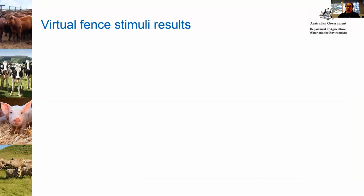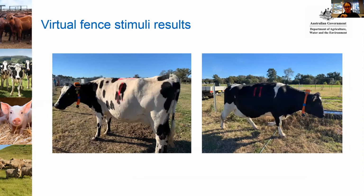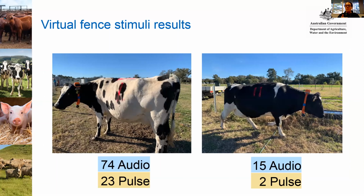We also did note strong individual variation. So in particular, I had my cow 1, who was very active and would like to graze alongside the virtual fence, and my cow 11, who was the least active. And as you can see, the average stimuli delivered over the 10 days vary.